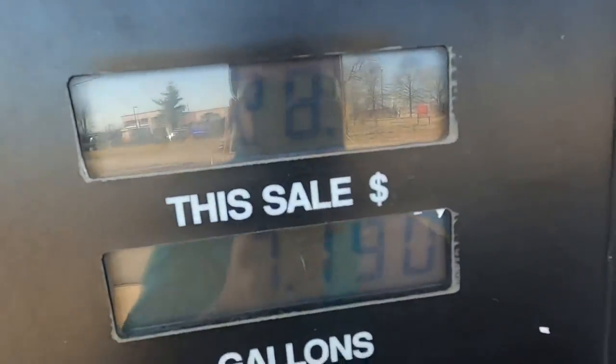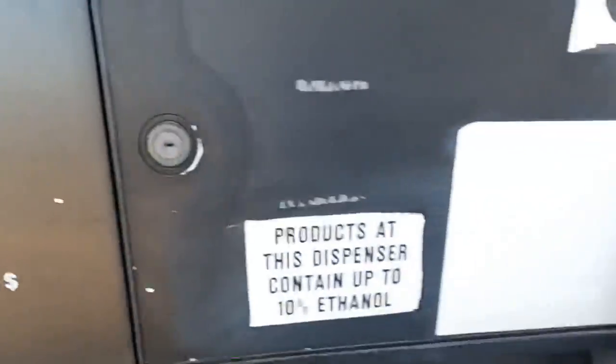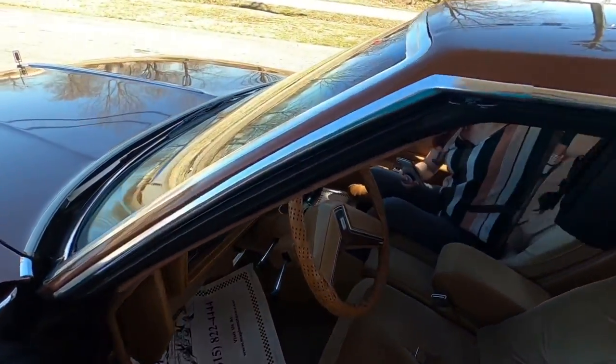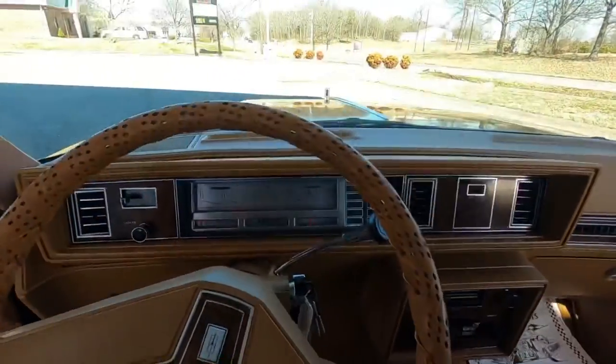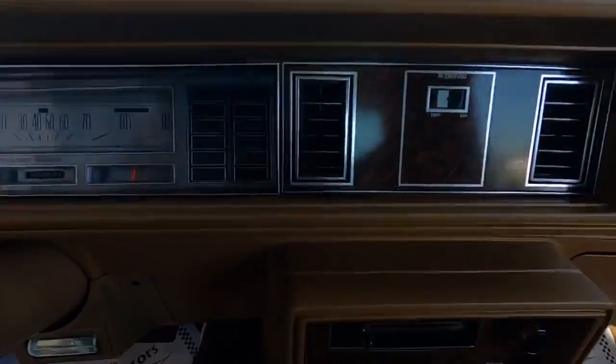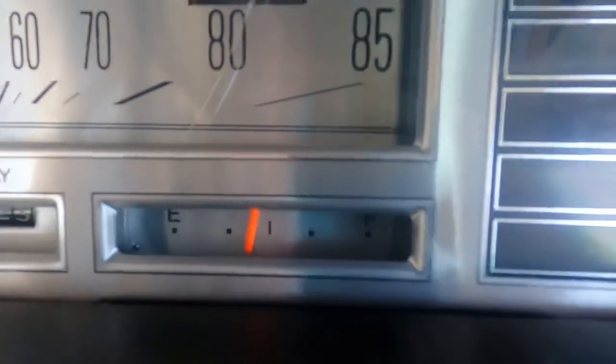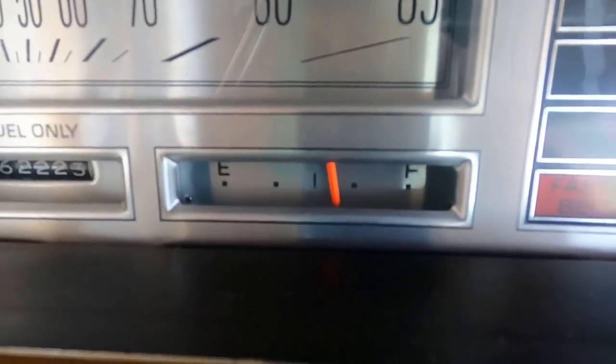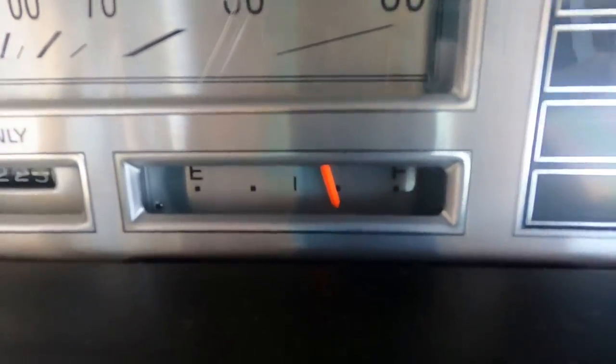About $28.75 for 7 gallons. That's premium gas too. It's like $4 a gallon here right now. Let's see, so that's what it was like when we pulled in. And then once I started up here, oh yeah, she's cruising. That gas gauge works. Let's go ahead and take off.